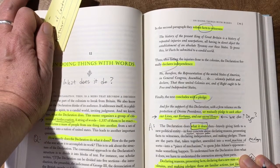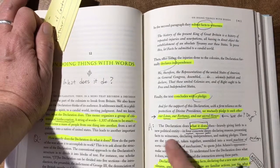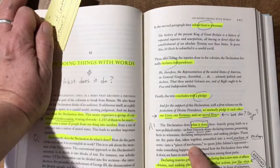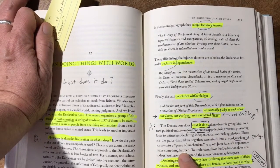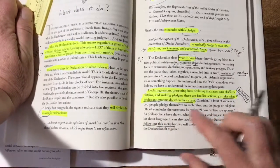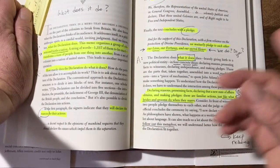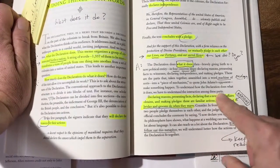So the 4 steps that enable the Declaration of Independence to do what it does are declaring reasons, presenting facts to witnesses, declaring independence, and making pledges. These make it a kind of machine. To quote John Adams' opponent, it's a machine to make something happen. To understand how the Declaration does what it does, wait, I got lost. That happens. We have to understand the interaction among these parts.